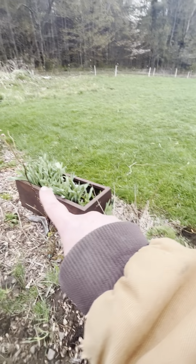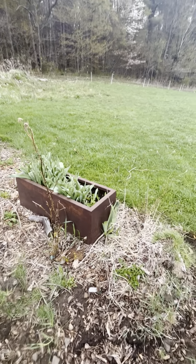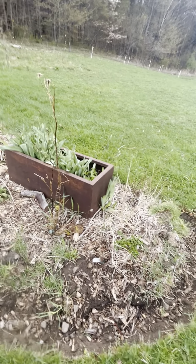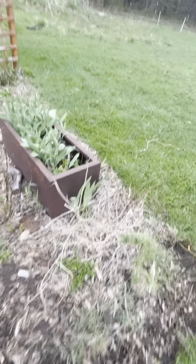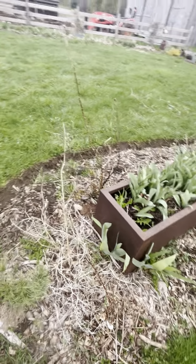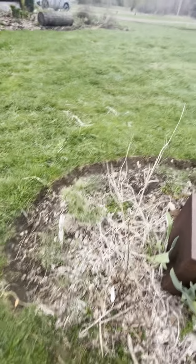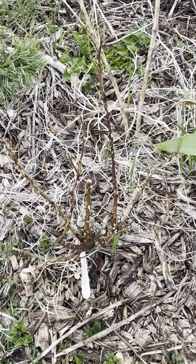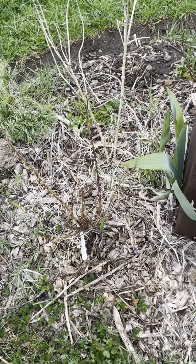Got some irises. I got some tulips in there in that box. Have some roses here, some more David Austin, the Ambridge rose. They're not looking so great. I don't see any growth on that one. Any new growth.